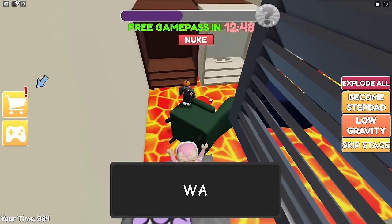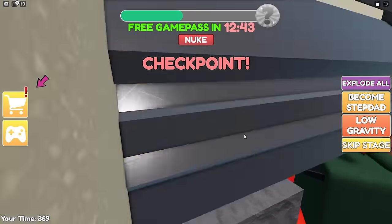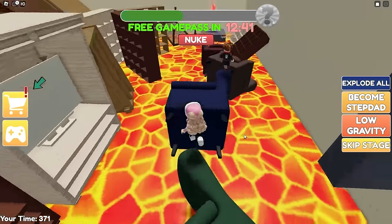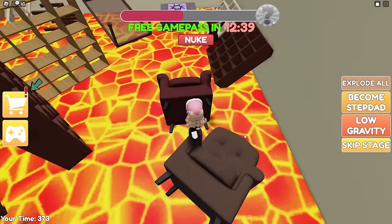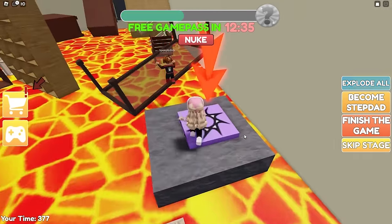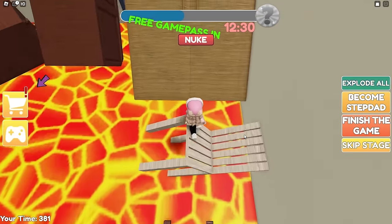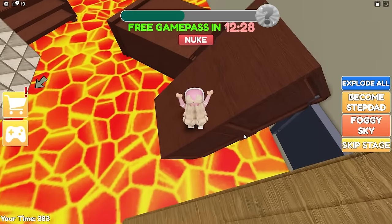Let's hop in! He's saying watch out, the floor is lava. Oh my god, that's so dangerous. I'm just now realizing that this is lava. I thought it was carpet. What the heck? That would be a really weird looking carpet. The house is flooded with lava. The floor is lava in the living room.